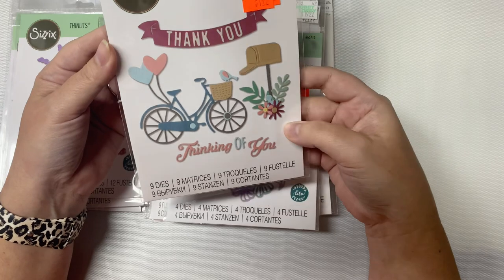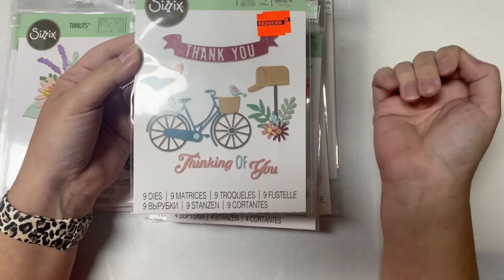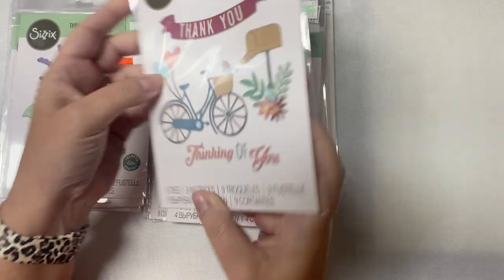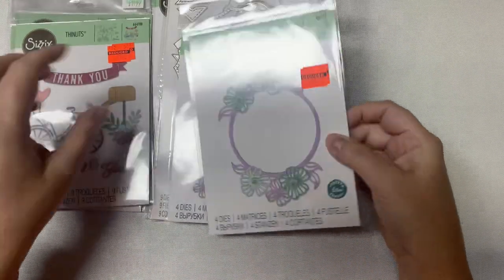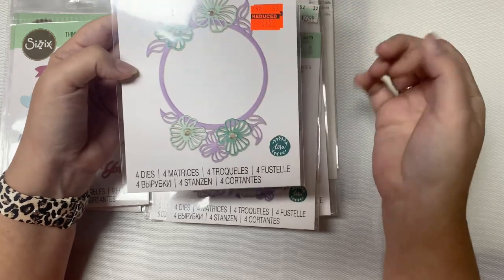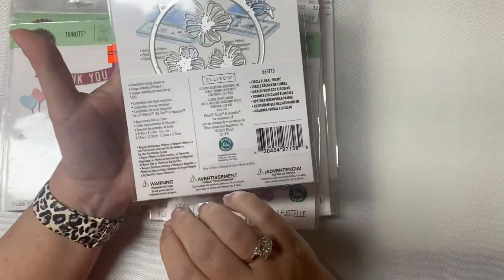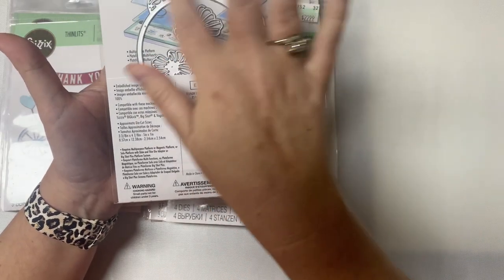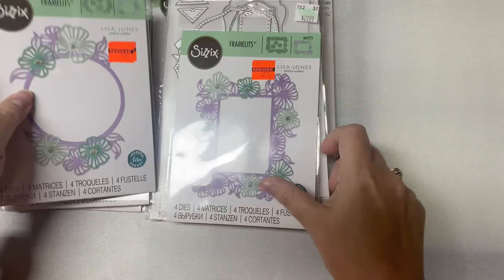Not sure who makes this, but it's got a banner that says thank you. This is called Thankful. And this is super pretty. Lisa Jones. This is the frame with the different flowers. And it's called Circle Floral Frame. So there's some individual flowers and then some attached to the circle.